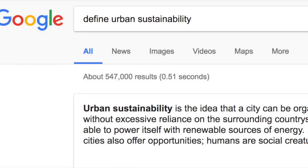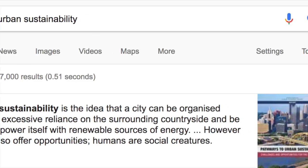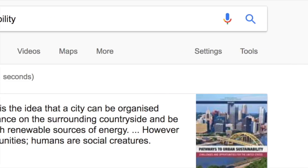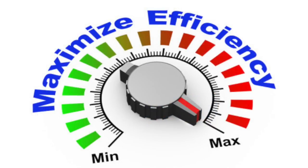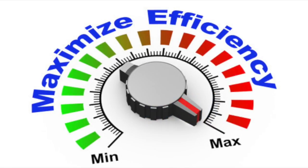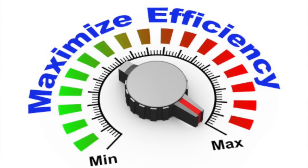Urban sustainability, by definition, is the idea that a city can be organized without excessive reliance on the surrounding countryside and be able to power itself with renewable sources of energy. The aspect of mechanical engineering I chose to analyze is efficiency. More specifically, designing for efficiency.